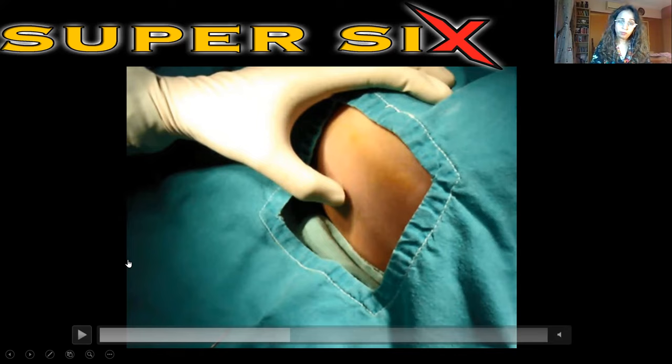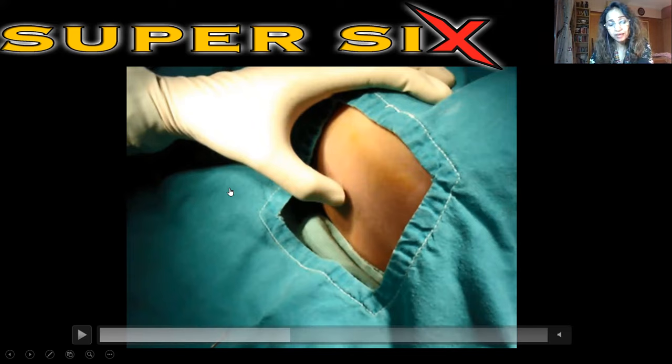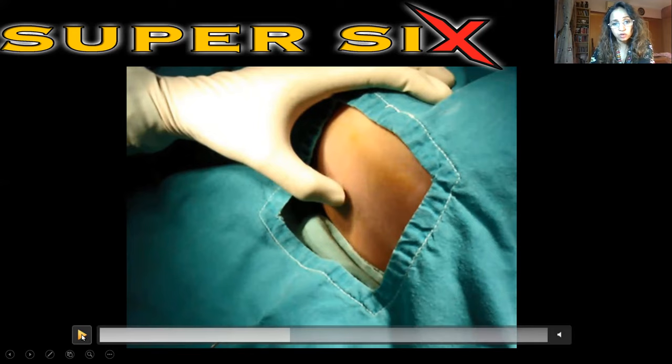Coming to the lumbar epidurals again. Lumbar epidurals are also very, very commonly used. We use the loss of resistance technique, especially with saline. The appropriate intervertebral level is palpated, and usually a 19 or 20 gauge epidural needle is used. So this is how we go.